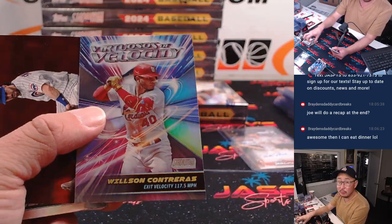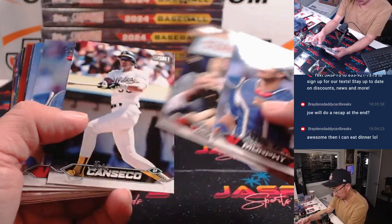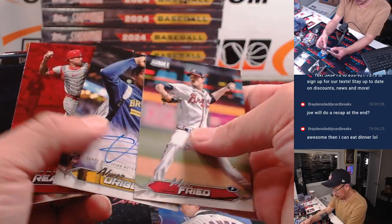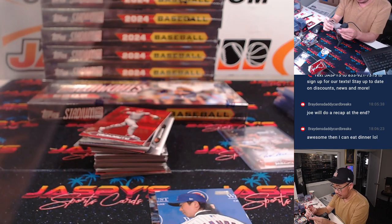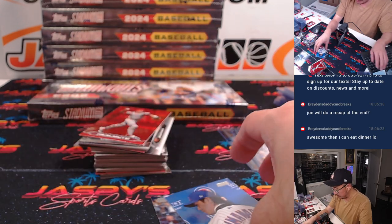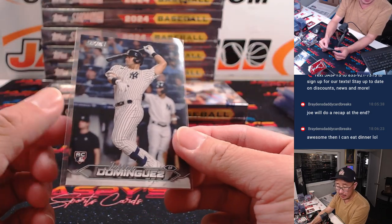There's Willson Contreras. They're going to move him to first next year, pretty much permanently. And there's Abner Uribe. Rookie auto for the Brew Crew. That's going to be for Tomoya. Get all those Jackson Chourio as well. Base Jasson Dominguez rookie card, same with the other Jasson Dominguez. It's going to be for the Yankees.